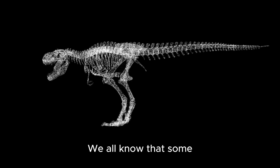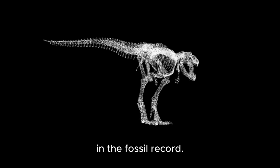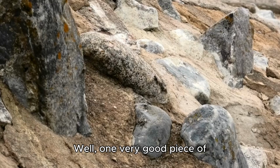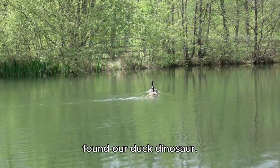We all know that some dinosaurs were feathered, but feathers don't preserve in the fossil record. So how do we know that? Well, one very good piece of evidence is preserved in these rocks right here. And it comes to us from the same formation where we found our duck dinosaur.